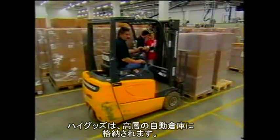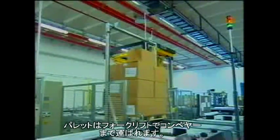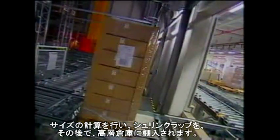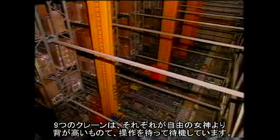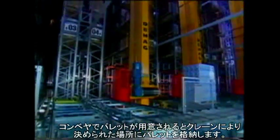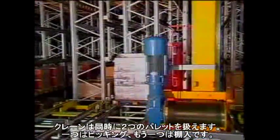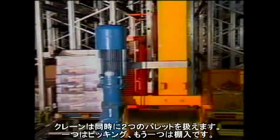Let's first look at hard goods, which are stored mainly in the high bay warehouse. The pallets are lifted onto conveyors with forklifts, passed through size control, and then shrink-wrapped before being transferred to the storage section of the totally automated high bay warehouse. 9 cranes, each one taller than the Statue of Liberty, are waiting for action. As soon as the conveyor presents a pallet, an available crane picks up the pallet and stores it in its assigned location. Each crane can handle 2 pallets simultaneously, one for selecting product and one for putting product away.